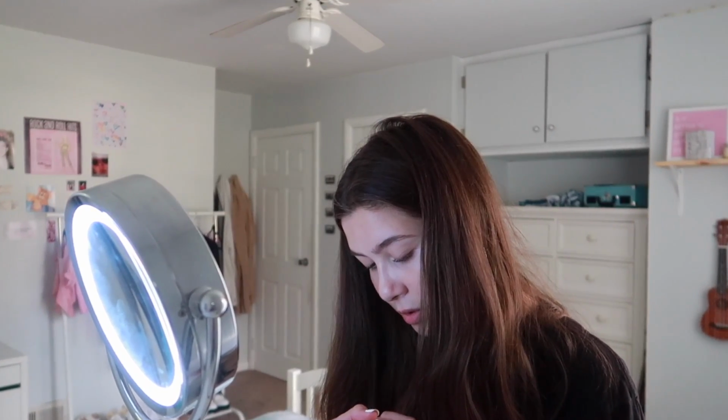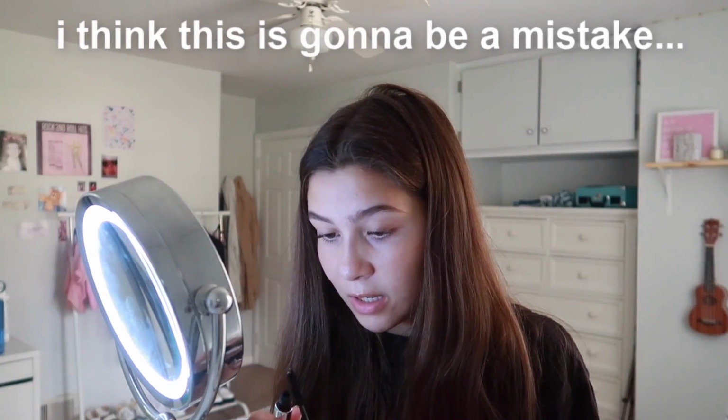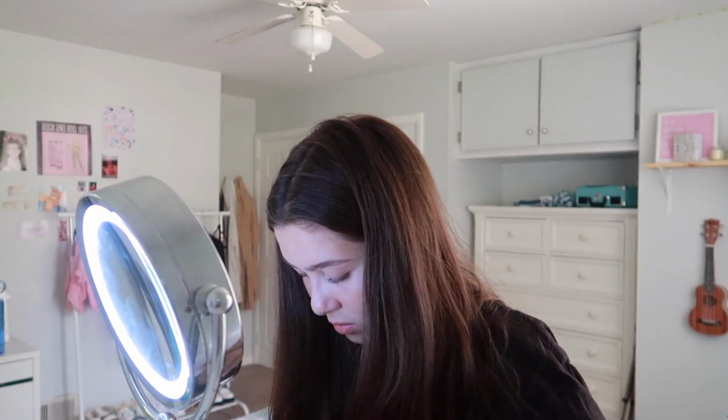Oh well. I have tons of mascara and I don't have a go-to mascara. Usually for school I use the Glossier one. Let's try this one. I never use this one. Wonder Wand by Ciate London. Oh, I think this is gonna be a mistake. This looks very clumpy. Okay, that's good. I just did a few little strokes. I think I'm gonna brush it through with a wand though.